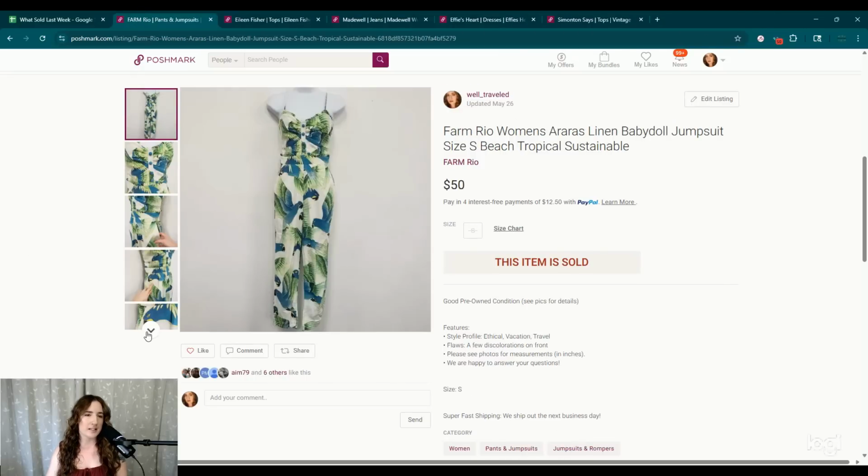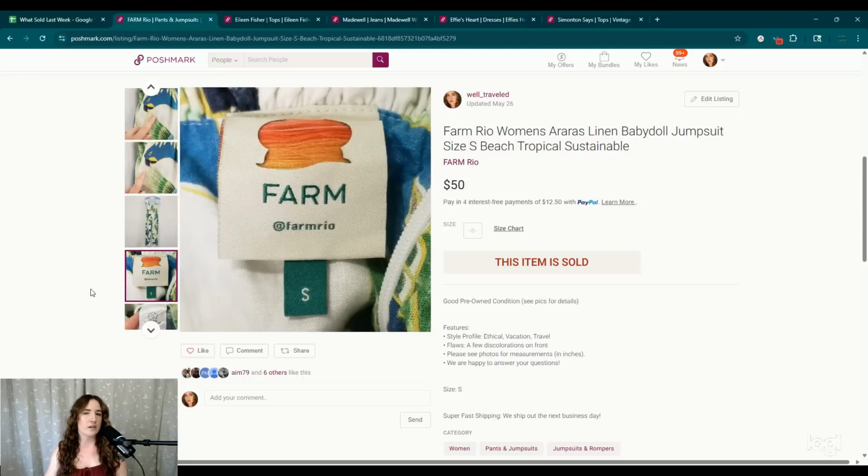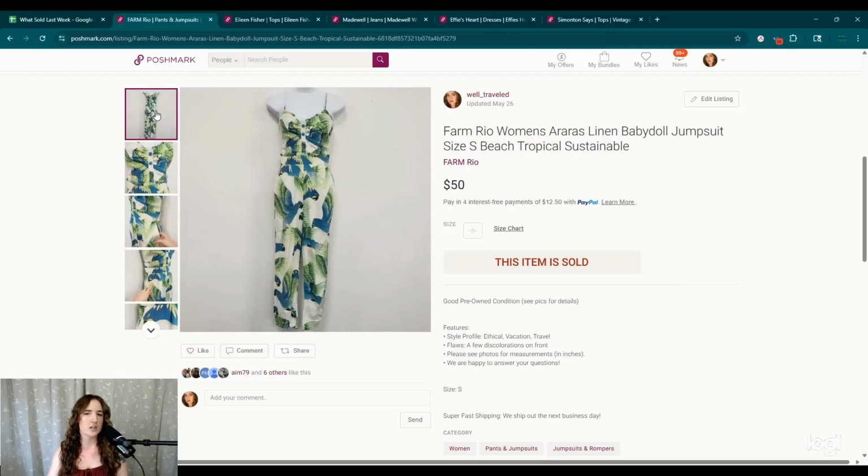A not so plain brand that you definitely want to look for is Farm Rio. This brand is very, very trendy right now. They make beach vacation looking stuff, resort wear, and that's really what's trending right now. So Farm Rio definitely surges and peaks at this time of the year. This was an Arara's linen jumpsuit.